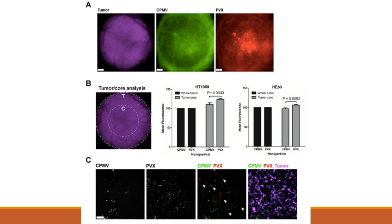The second image shows the uptake of the viral nanoparticles into tumors. Both viral nanoparticles were able to target and home into the tumors comparably. However, significantly more PVX accumulated in the core of the tumor compared to the CPMV. Additionally, PVX seemed to be more distributed throughout the tumor compared to CPMV, which tended to clump together.